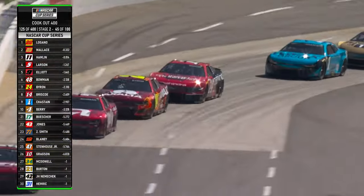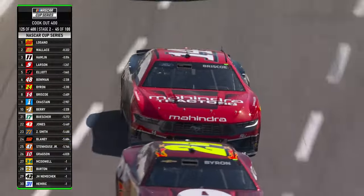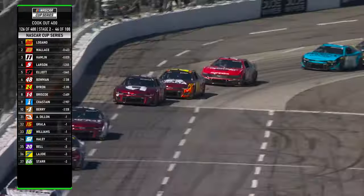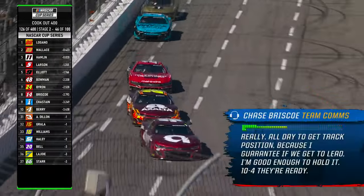Some Chase Briscoe radio. Briscoe currently eighth. I mean, you guys have seen it. It's going to be impossible to pass pretty much all day. So the crew is going to be on you guys really all day to get track position, because I guarantee if we get the lead, I'm good enough to hold it. 10-4. They're ready.